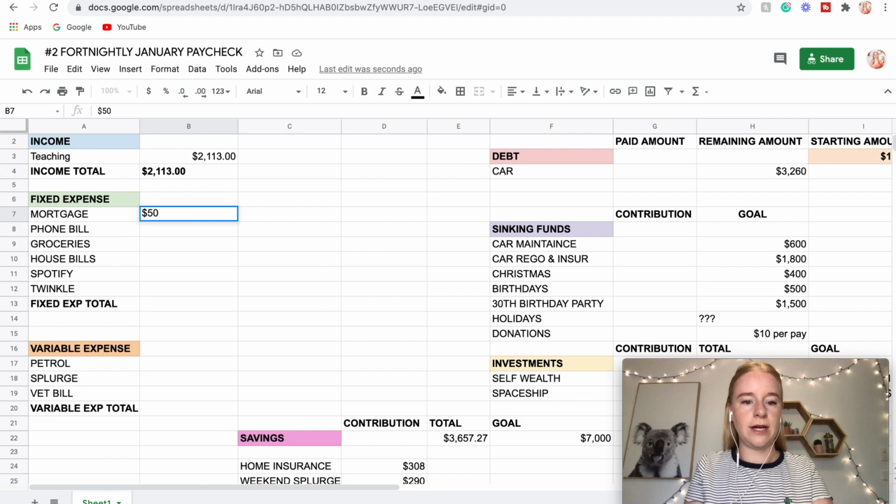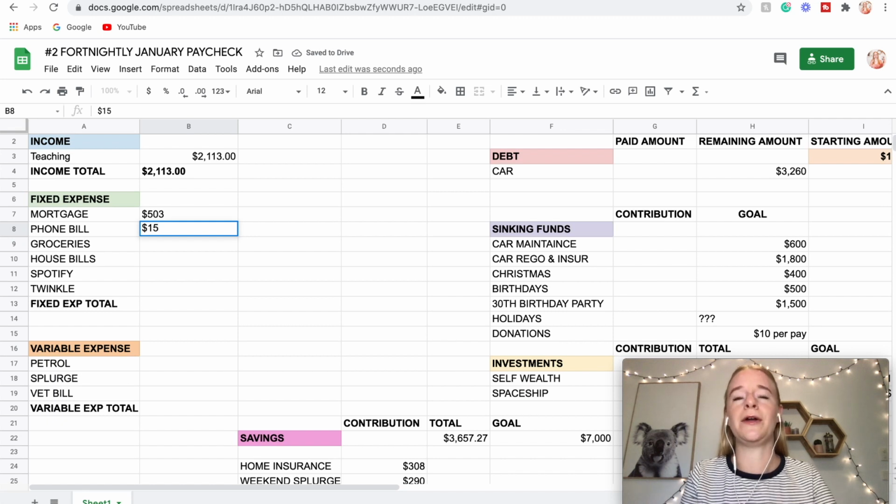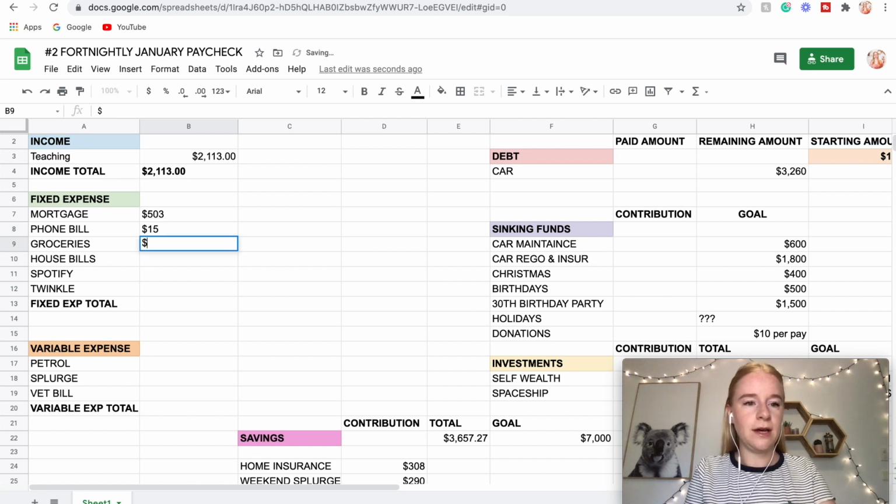So every single fortnight I put in $503. Phone bill is $100. Well, that's an expensive phone bill. My phone bill is $15, so $30 for the month.